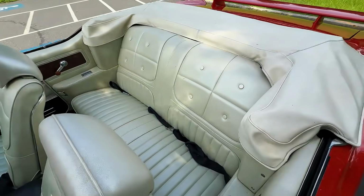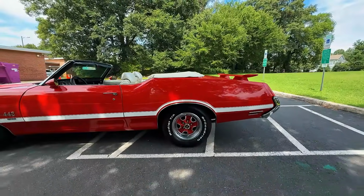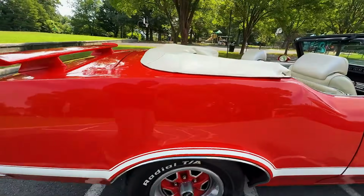Its 455 V8 delivered massive torque, while the drop-top body gave it a unique presence no hardtop could match. Today it stands as one of the most desirable and difficult to find Oldsmobile muscle cars ever built.